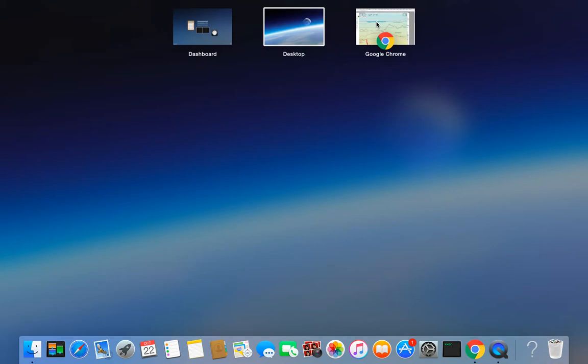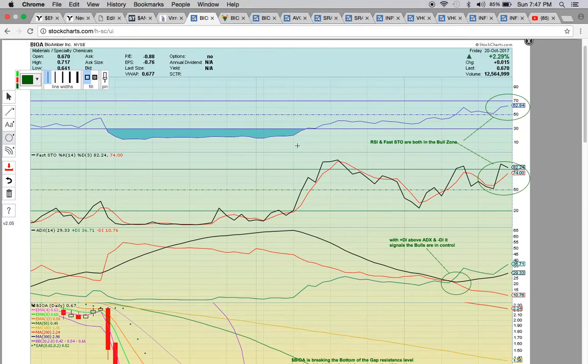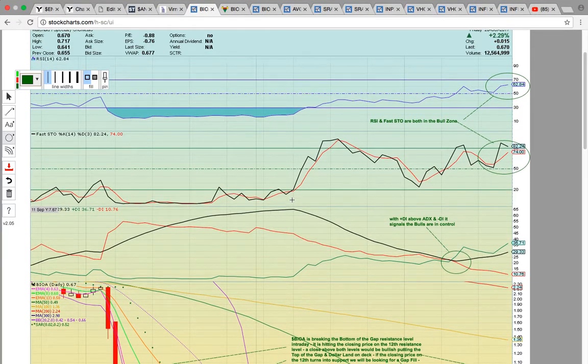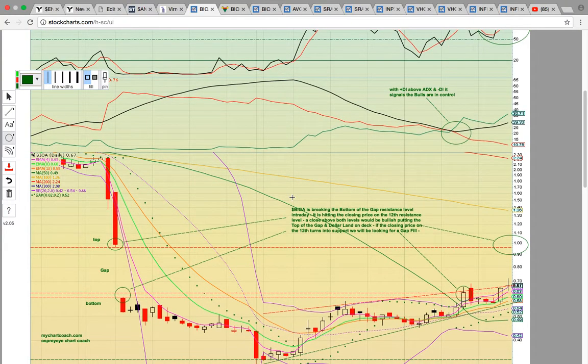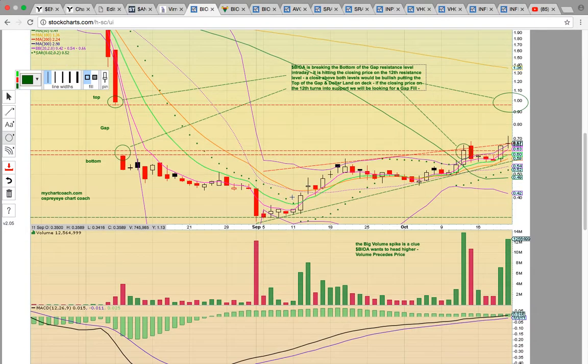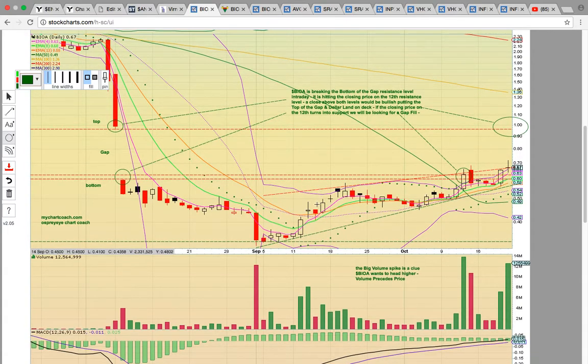So if you take a look here at the first stock, we're going to take a look at BIOA. This was really heating up on Friday. It did pull back from high of day, and it did end up forming a doji. So if you look here on the chart, you can see it's been trading in this nice steady uptrend.